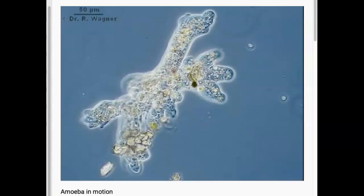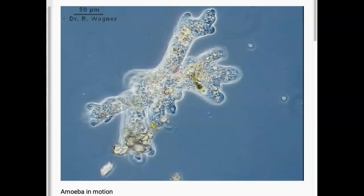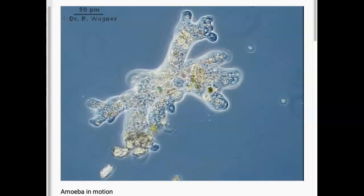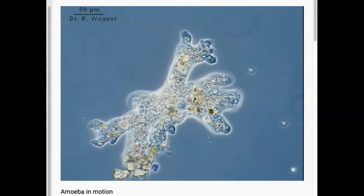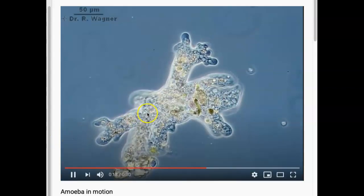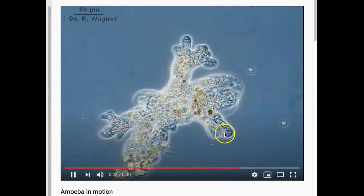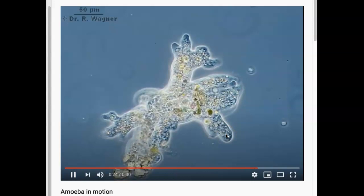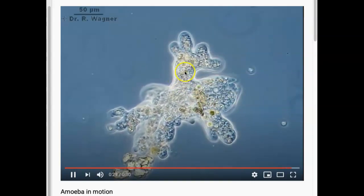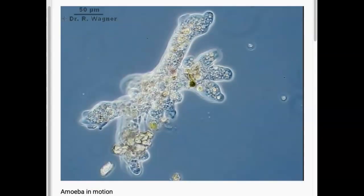Okay, so here's a little video of what it looks like when amoebas are moving. So you can see them just kind of oozing in different directions. So the oozing is called cytoplasmic streaming. And what they're doing is literally oozing cellular structures throughout their body. They're pushing their pseudopodia this way. Then they may contract or they may extend. Notice how it's getting pushed up here. That is the basic movement of the amoeba.